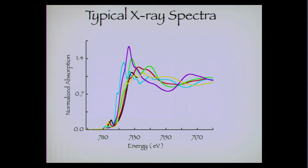Now this is what a typical X-ray spectrum looks like. At the bottom is an energy scale, and on the right is the intensity scale. I'm showing you the spectra of several different iron compounds. One of them is iron oxide. The other is an iron sulfide. One of them could be an iron carbonate. But you can appreciate that there are a lot of differences, and all of them are rather unique.